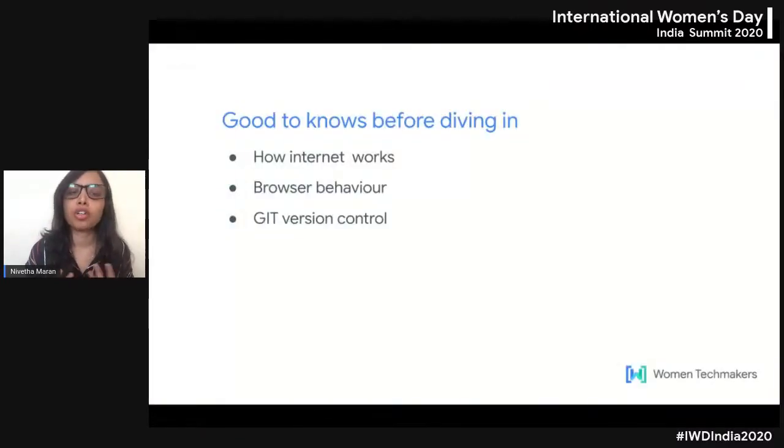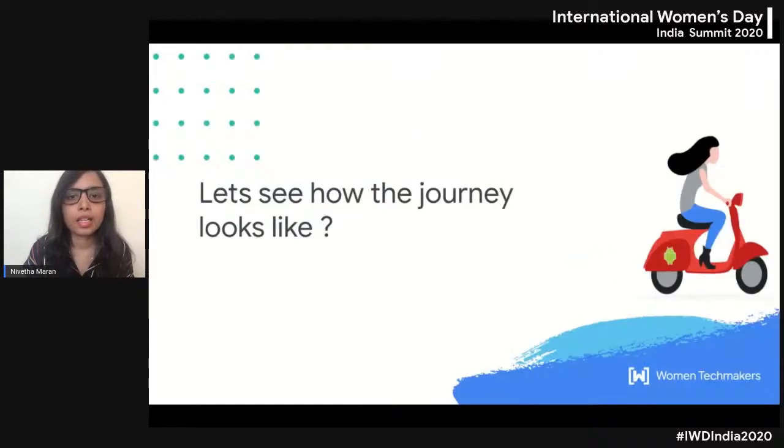Before jumping on to the technologies, it would be really great to have some add-ons. One is to have a basic knowledge of how the internet works and how a browser works, like when you type a particular URL, how it maps a domain name and then fetches the website, and to have a basic knowledge of version control systems like Git or SVN. So let's see how the journey looks.